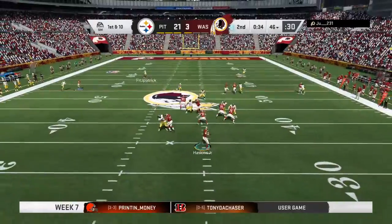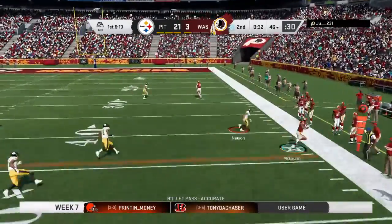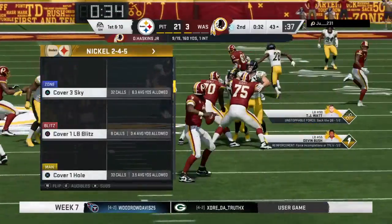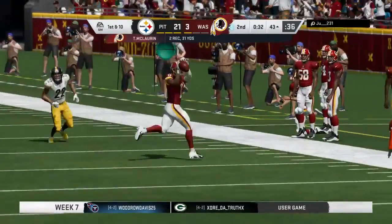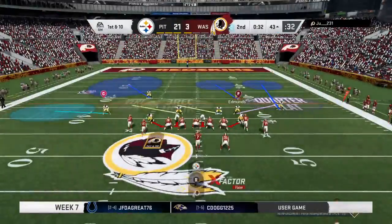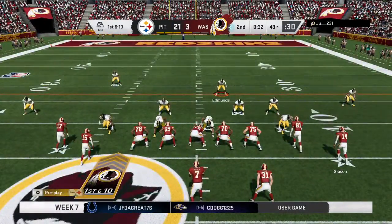On 1st and 10, it's Haskins. Looking for McLaurin, and he's got him. And he gets this to the other side of midfield across the 45 before going out. It's a first down for the Redskins on a pickup of 11. This offense finding its legs now.